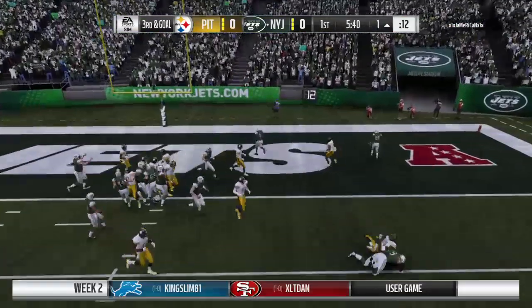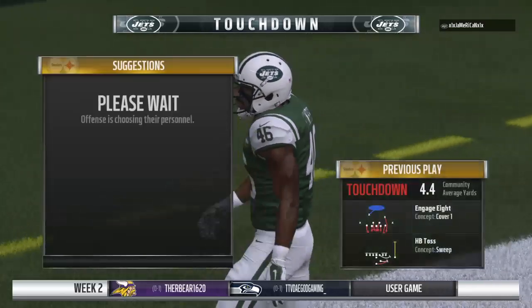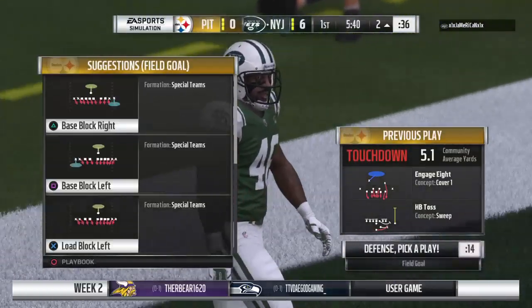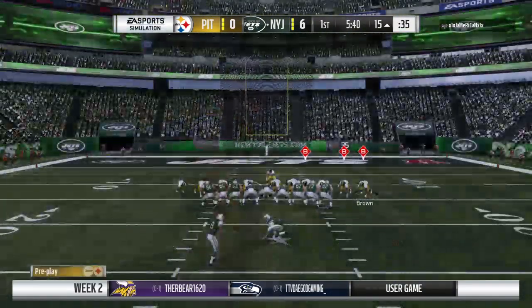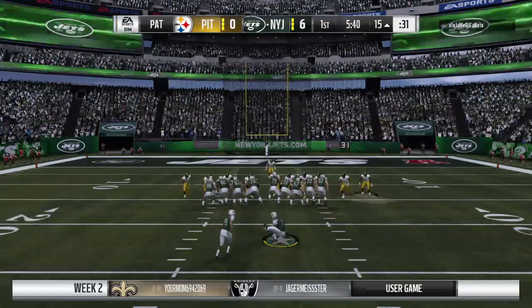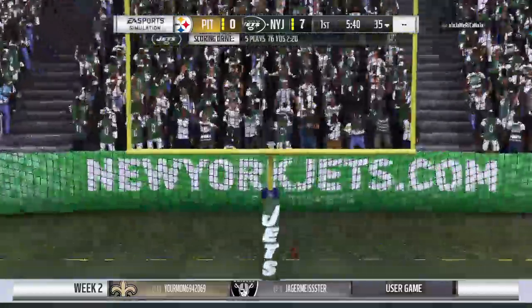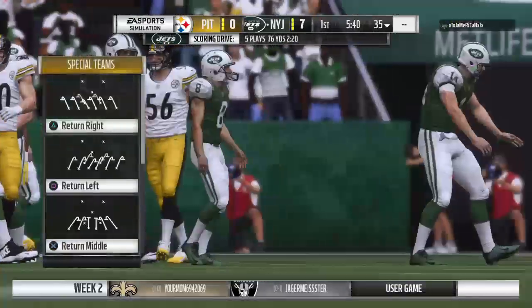Now they'll run it on the toss. And he is in. Touchdown, New York. A great play there. His first touchdown of the new season. And the Jets take the ball down the field and score on their opening drive. Santos able to tack on the extra point. And it's now a 7-0 game.